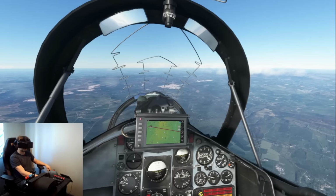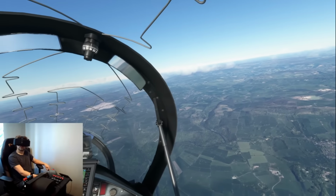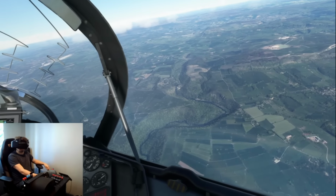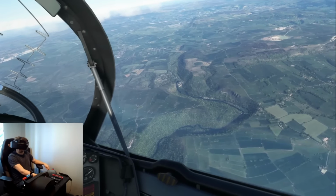With that in mind, it is really a headset that I can use for hours without any problems. It is, however, quite heavy when compared to, say, the Quest 3, which in itself is quite a heavy headset anyway, because all of the weight and the battery is at the front of the headset.